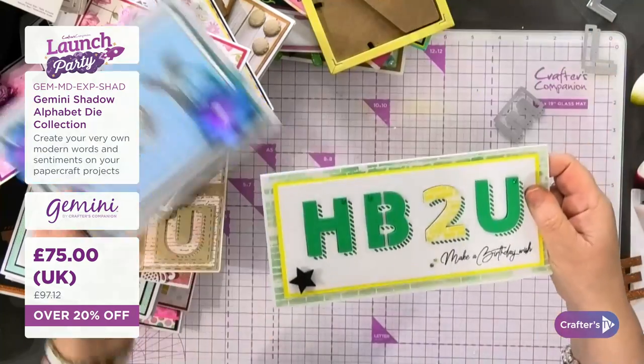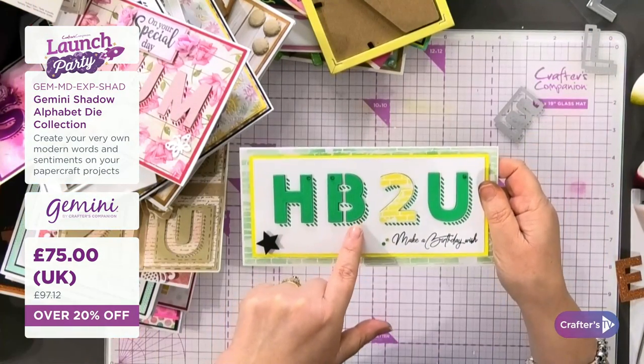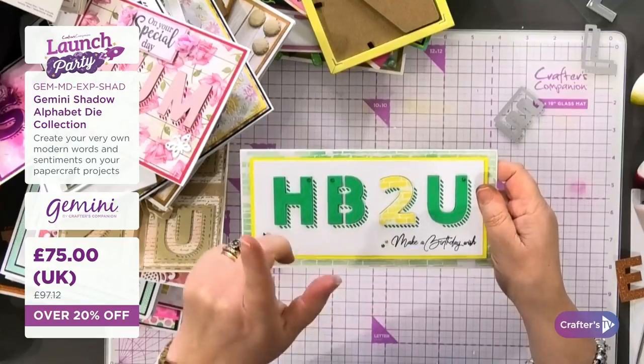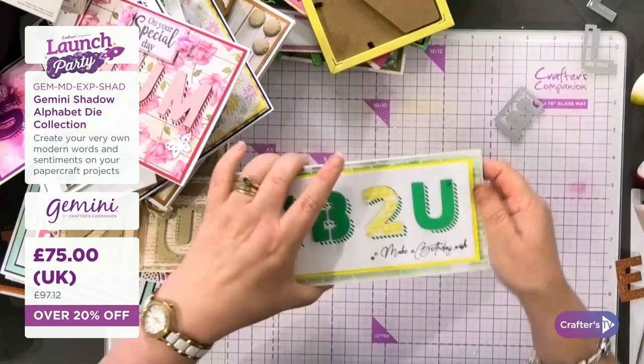Fabulous. Here's another example of our Happy Birthday to You, where we've done the same colour card underneath for the shadow as we have for picking the letter out. That's the technique I've just shown you about cutting them from a scrap and building them up. So this is your waste, don't throw it away.